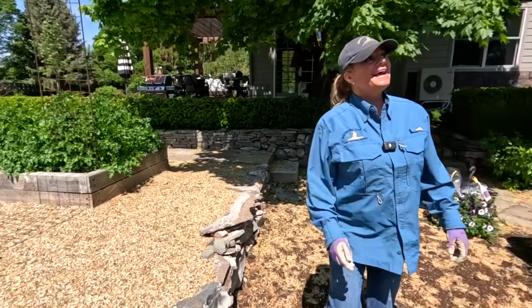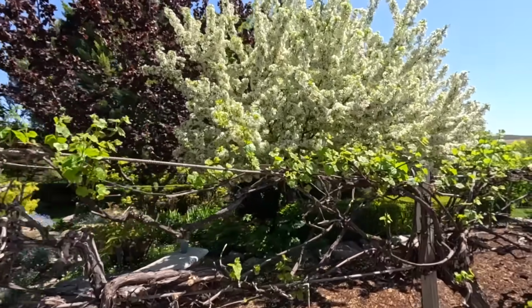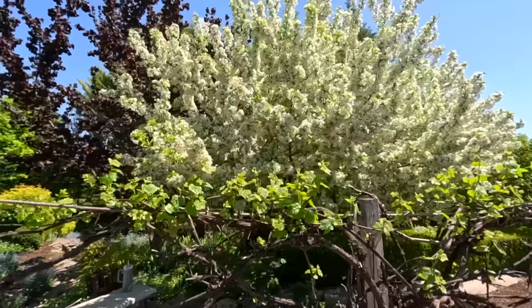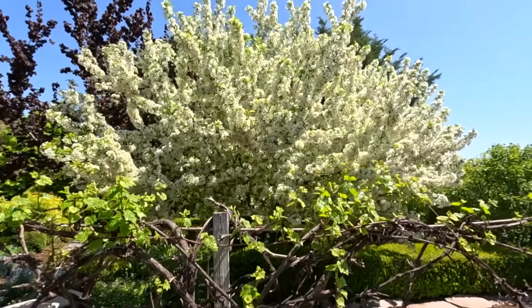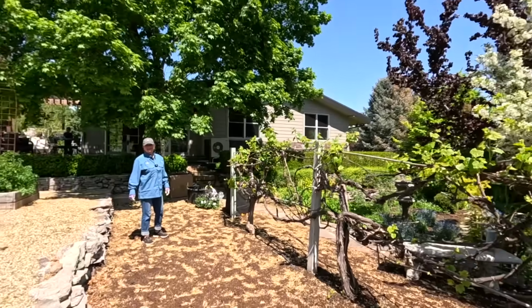That's so funny. And then look at that crab apple. Yeah, that's a beauty. Do you remember what variety? It's a Lollipop. That's a Proven Winners variety. Look at how big that is. I know it. When the tag says it gets 10 by 10 and you're comparing it to all the other trees, you think 10 by 10 is so small. It's really a good sized tree.